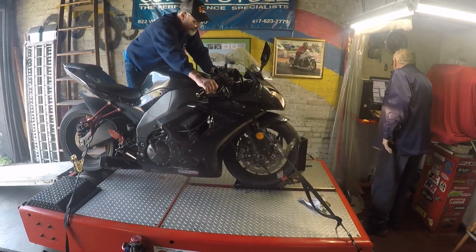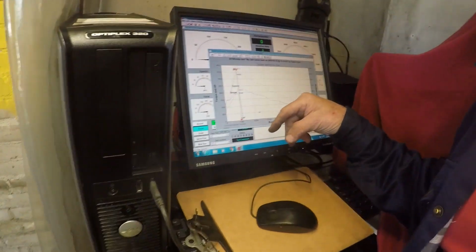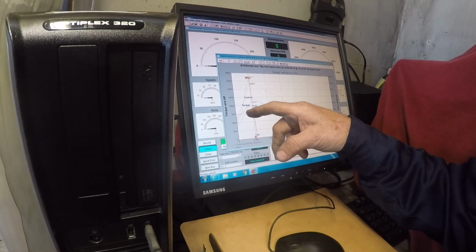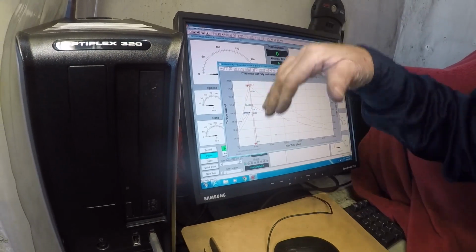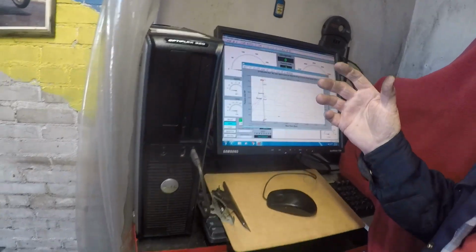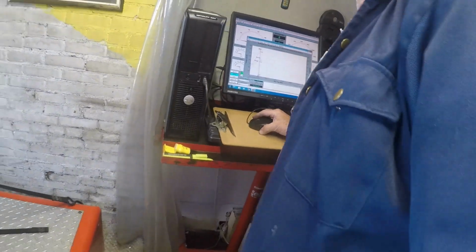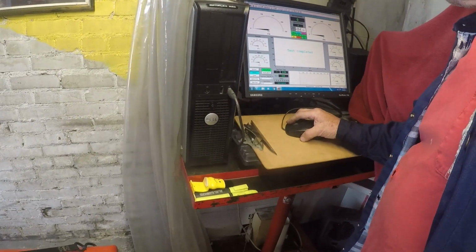This is the run here. This is the torque and speedometer. It's not awful bad. There's no real dips in there. It's smoother, so it's pretty smooth. Let me get to the actual numbers.